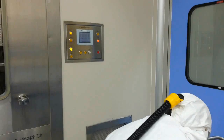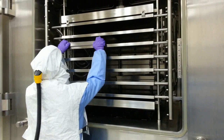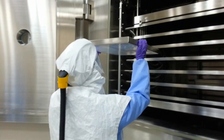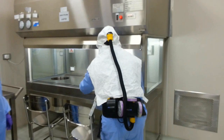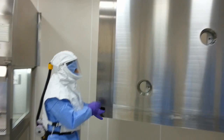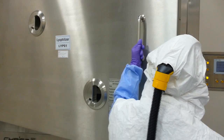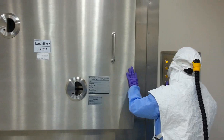So we see in this operation, the operator has to take the tray from the lyophilizer after the freeze-drying process, and he's going to move that to a laminar flow hood for further work. So again, in this strategy, they're really using PPE as the primary mechanism for operator safety. And then they're really using the room primarily as the containment device, followed by putting the trays into the laminar flow hood. So in this case, a very difficult application.